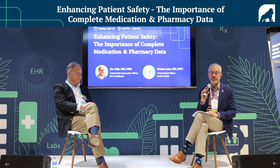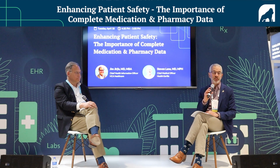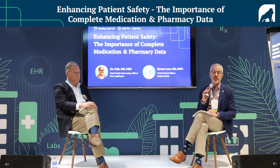And of course, the cost of medications for some people can be huge, and making sure that people are on the optimized set of medications and making good decisions about what medications to prescribe. All of that is informed by knowing what medications the patient is taking today and what they've taken in the past, how they've reacted to those, etc.